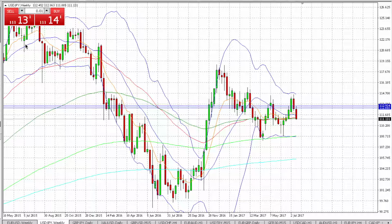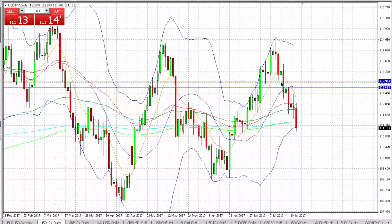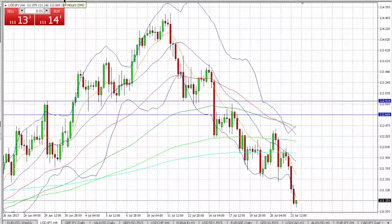So first of all, I want to start with the dollar yen pair. When you look at the daily time frame, you can see that the pair is in a strong downwards movement, and for the next week I expect the pair to drop further.